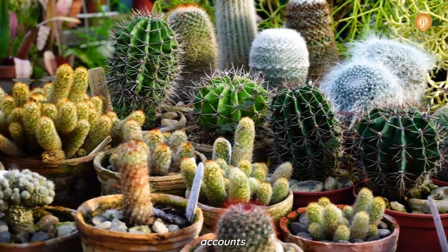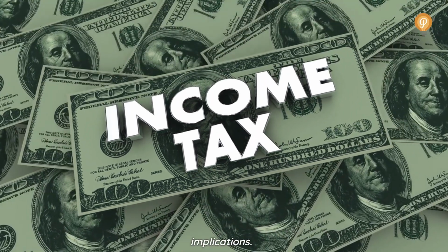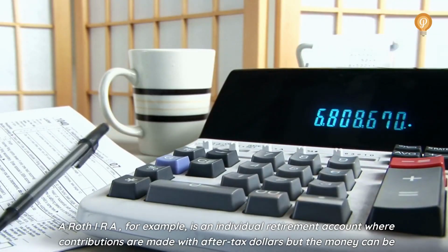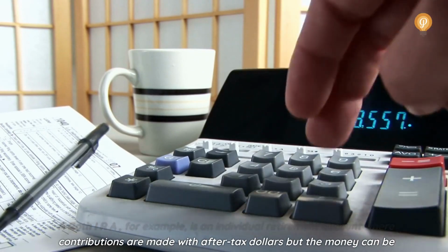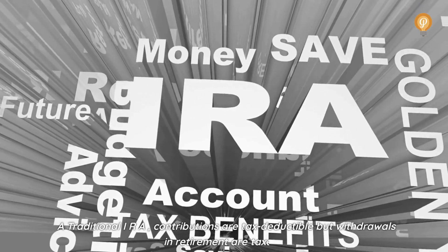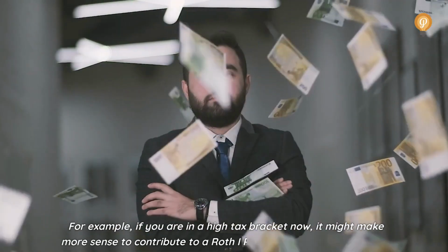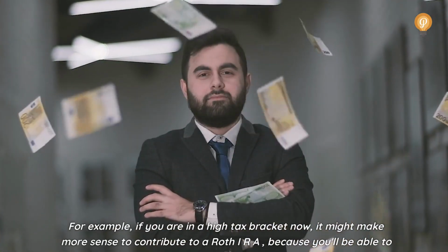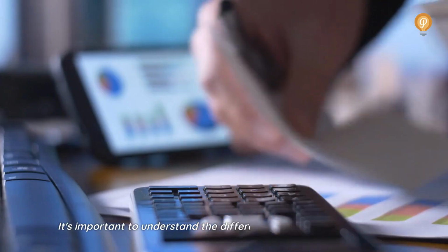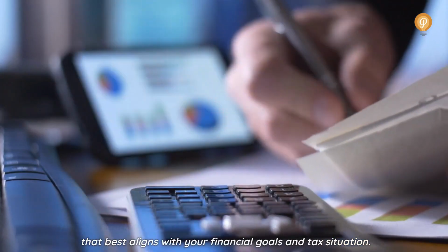Number 15. Understanding and comparing different types of investment accounts. Different types of investment accounts have different rules and tax implications. A Roth IRA, for example, is an individual retirement account where contributions are made with after-tax dollars, but the money can be withdrawn tax-free in retirement. With a traditional IRA, contributions are tax-deductible but withdrawals in retirement are taxed. For example, if you are in a high tax bracket now, it might make more sense to contribute to a Roth IRA because you'll be able to withdraw the money tax-free in retirement. It's important to understand the differences and choose the account that best aligns with your financial goals and tax situation.